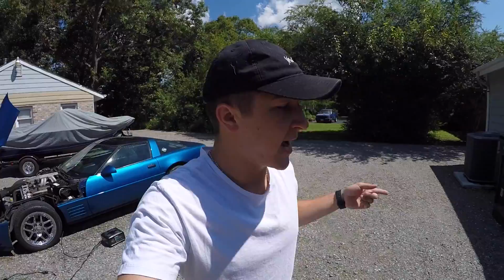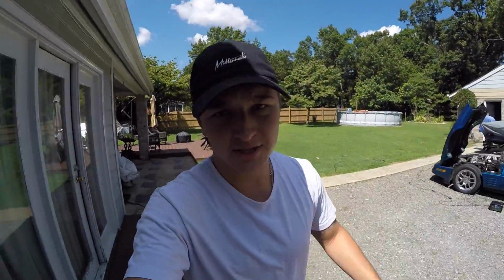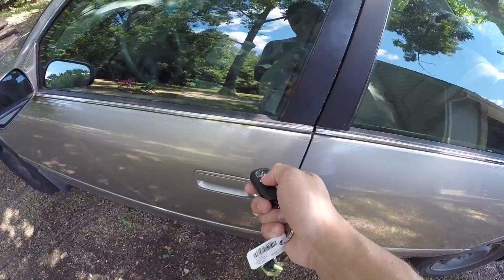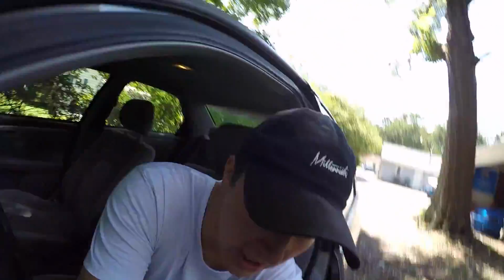We're going to put it on a maintenance-free deep cycle and just let this charge up. I actually have to go inside and grab the Camry keys, because I have to go run an errand, and I'm going to explain that in just a moment. Hi, Blue. But we're jumping in the real race car today. Ladies and gentlemen, a 2000 Toyota Camry, Coyote swap, twin turbo.